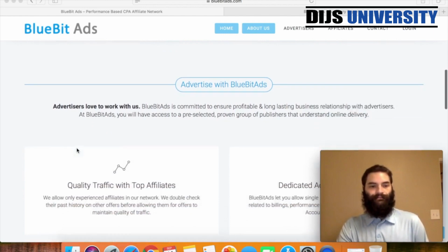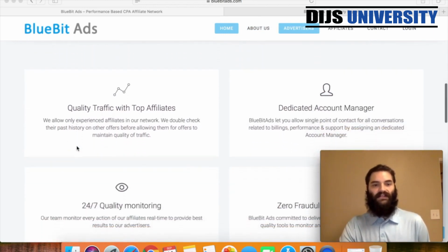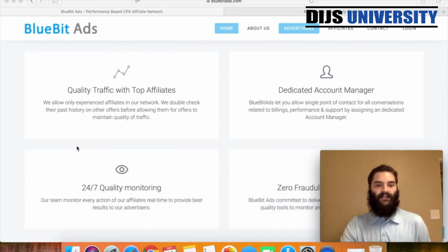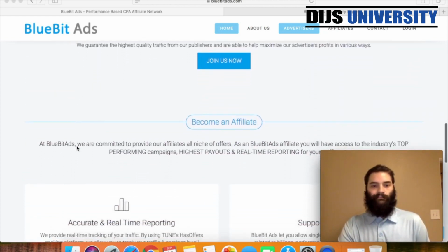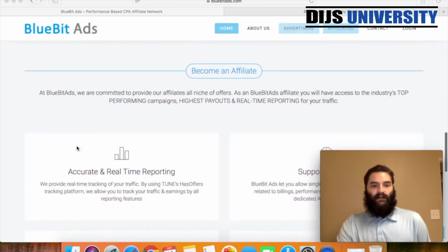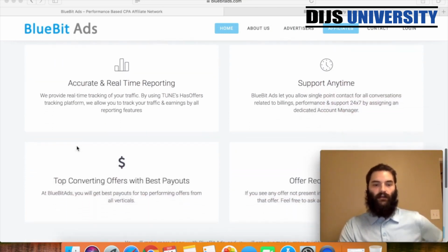And this just looks like a little information for advertisers here. So it looks like you get a dedicated account manager, 24/7, zero fraud, and a little information about the affiliates. So at Bluebit, we are committed to provide our affiliates all niche of offers. As a Bluebit ads affiliate, you will have access to the industry's top performing campaigns, highest payouts, and real-time reporting for your traffic. So again, a little bit more about them.